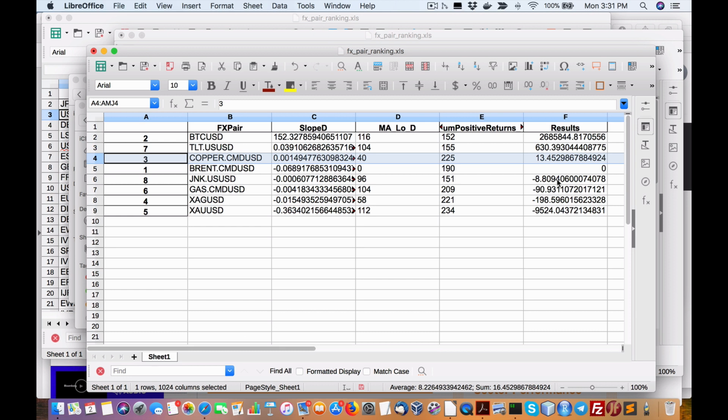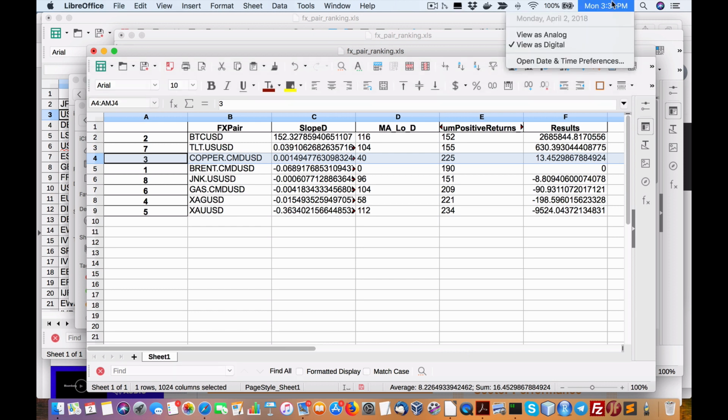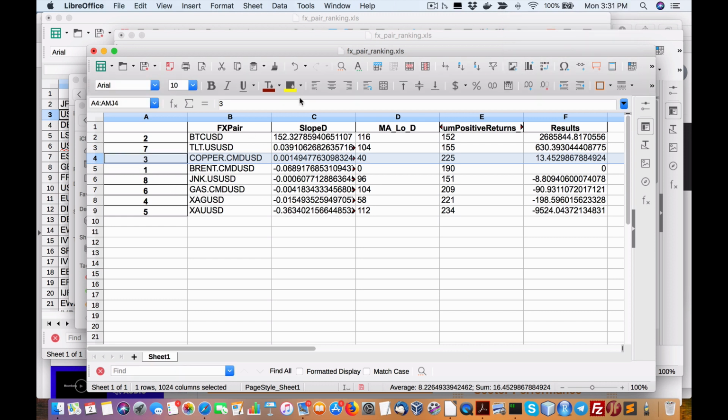As for gas, as I said, this is April 2nd, so we are now moving into the spring season where gas is no longer in demand. Classic futures trading. So that's a commodity.